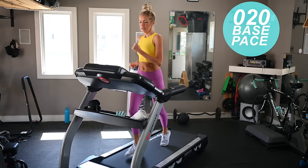Ten seconds left, taking it up to that all out. It's going to be 2 to 3 miles per hour over what your current pace is right now. Again, if you've got it, go for it. If you need a little bit more, add it in. 1 minute, here we go. Bump it up. You got this.